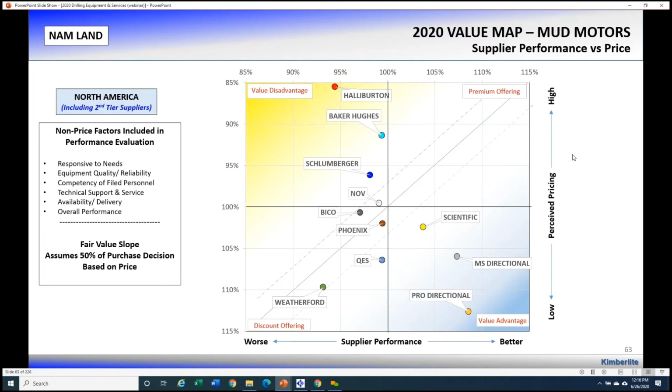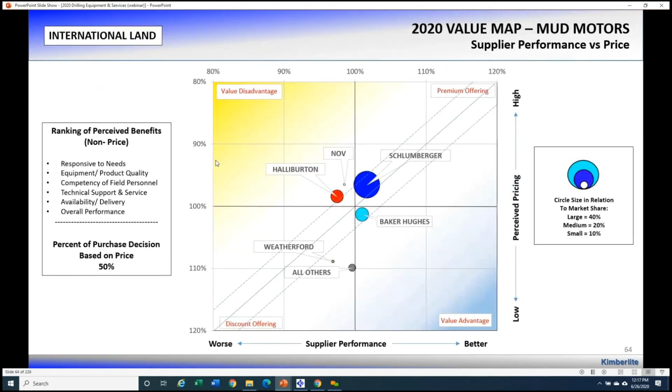Being able to benchmark supplier performance through the eyes of the E&P operators is a very valuable endeavor. It helps to bring out the differences: not all suppliers perform at the same level, and there are different levels of pricing competitiveness that exist in the market. This is a good example of how, through the feedback of the E&P operators, we are able to aggregate and demonstrate differences in the competitive landscape for downhole mud motors.